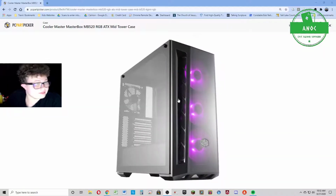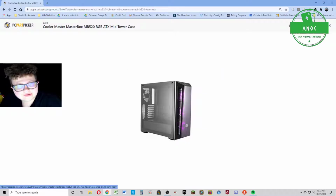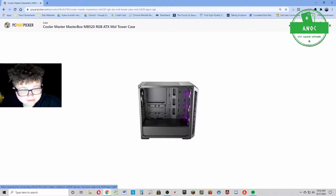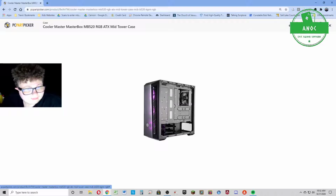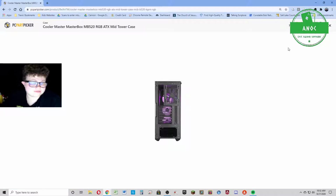So this here is the Cooler Master Box MB520 RGB ATX mid-tower case. The front fans are RGB, but the back one is not. It's got some nice RGB in the front. The problem here is airflow, probably, because the only flow you're gonna get here is out these side panels here. The back's got room for whatever wiring you may need. Everything seems fine in this case.